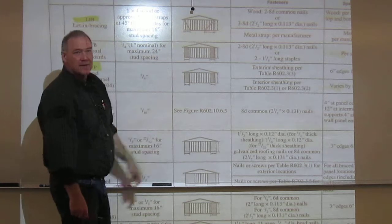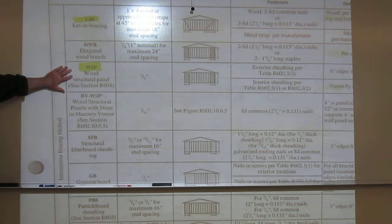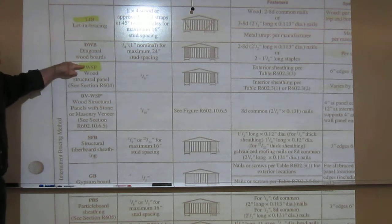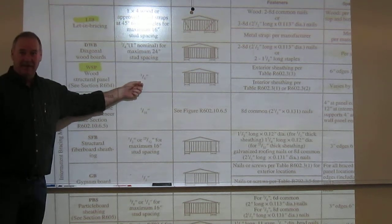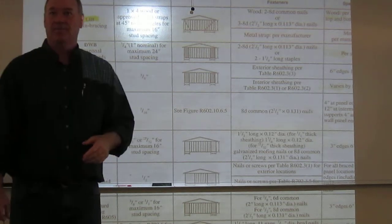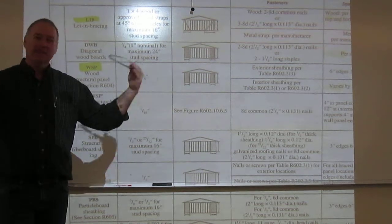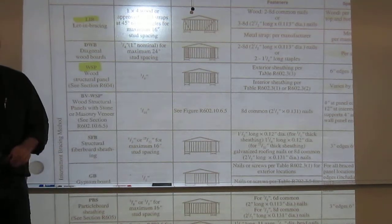So let-in bracing. You never got to see an example of it while we were out in the field. We didn't see one. It's getting rarer and rarer all the time. And it's because of this one, which we do anyway. So most people just adopt this one. It's called wood structural panel. It has to be greater than 3/8. Our OSB is 7/16, which is greater than 3/8. Okay? So we've got to do ours for insulation anyway. Let's just go ahead and make it a shear panel.